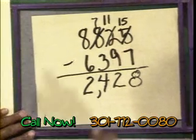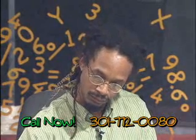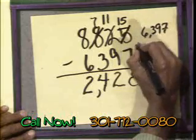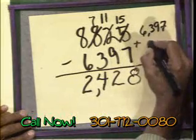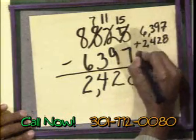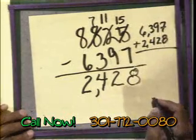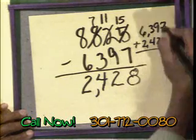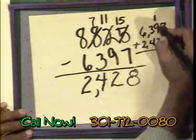You're going to add 6,397 plus? 2,428. I love the way you read those numbers. Excelente. So 7 plus 8? Equals 15. Very good. Put the 1 in the tens place.